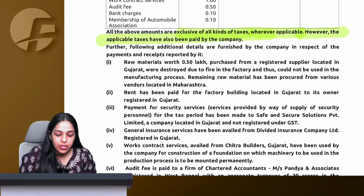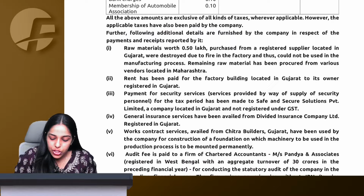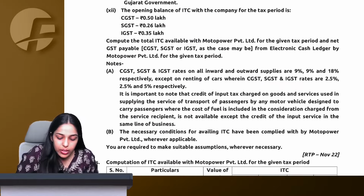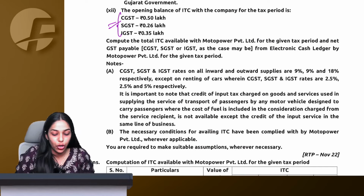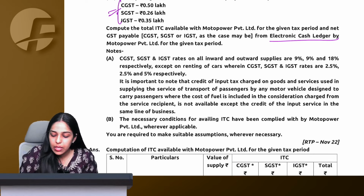However, applicable taxes have also been paid by the company. Further, the following additional details are given with respect to the payments and receipts reported. They've also given us the opening balance of ITC, which will be used for set off. After that, we are saying, compute the GST payable by cash ledger.